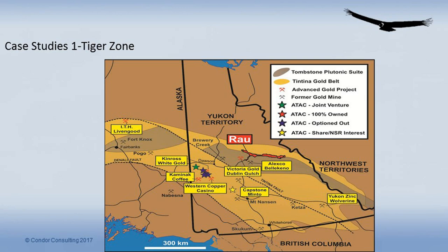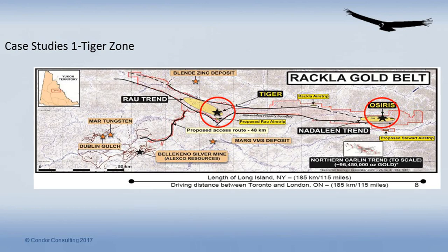But the flavor to the western part of this is definitely more base metal, although there's some. They worked on what they call the Tiger Zone, which looks like an epigenetic system sitting roughly in the middle. But the piece that Barrick optioned or took a joint venture on is that eastern part of it, which is a different story, also quite interesting. There we go. Got the map here.